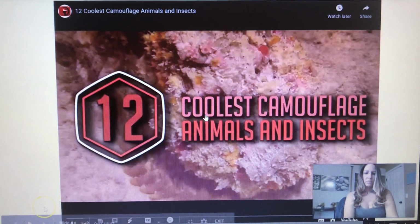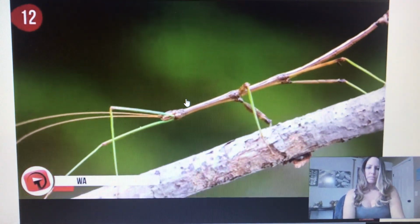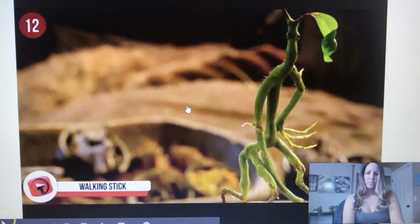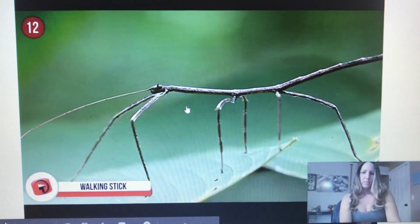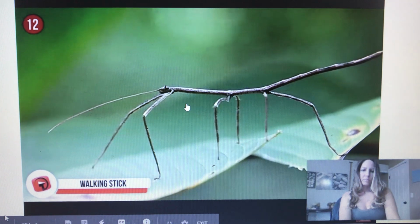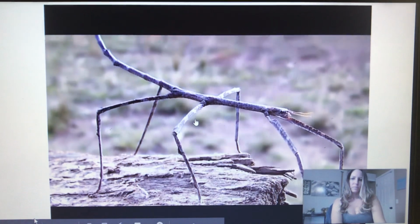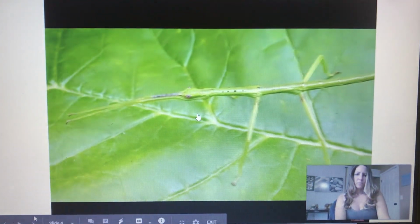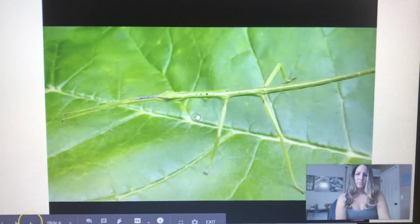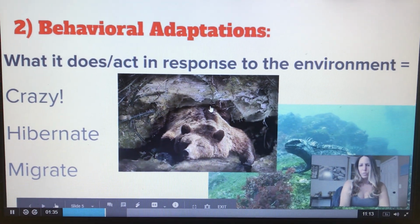12 coolest camouflage animals and insects. Number 12, the walking stick. It looks a lot like a creature featured in that Harry Potter spin-off film Fantastic Beasts, but it's known as a stick insect because of its elongated body with limbs which resemble sticks, twigs, or very, very thin tree branches. These stick bugs or walking sticks are found all over the world, are well-known herbivores, and some species even have wings. These bugs usually grow to be around 12 inches in length and are considered by many to be the world's largest insects.